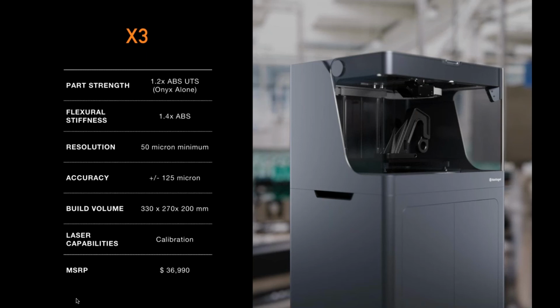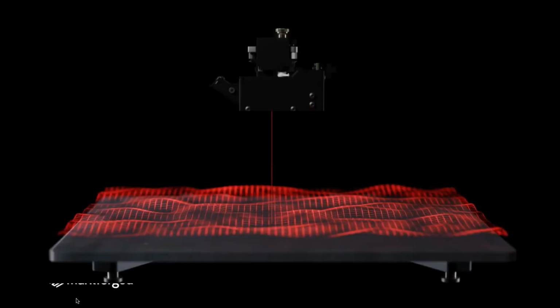The X3 prints engineering class parts. These are 20% stronger and 40% stiffer than ABS. The material is called Onyx. It's nylon with chopped microcarbon added to it. Its resolution is down to a 50 micron layer height, accurate to plus or minus 125 microns, and it has a large build volume, 330 by 270 by 200 millimeters. And that laser that I talked about, I'll show you on the next page, but the X3 starts at $36,990 suggested retail price.